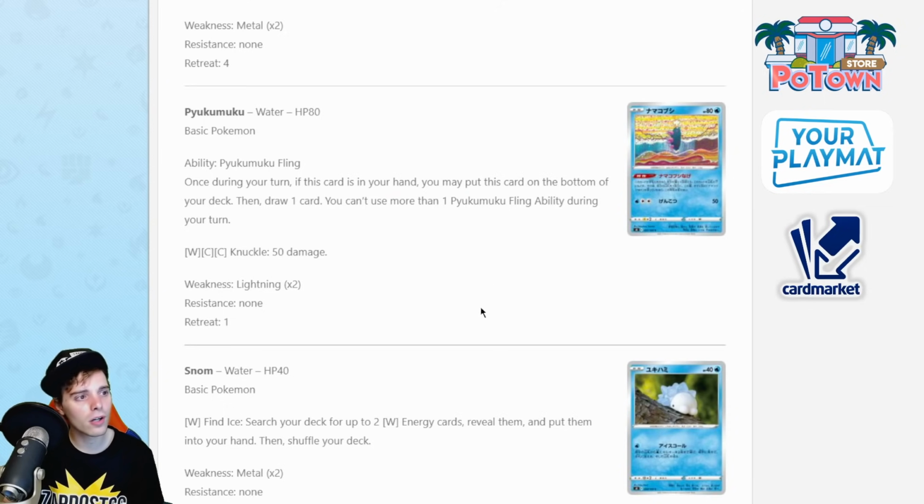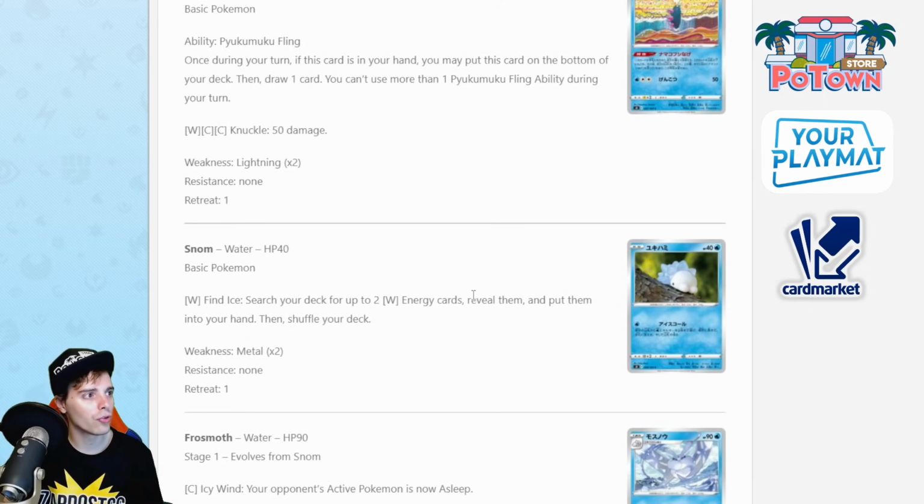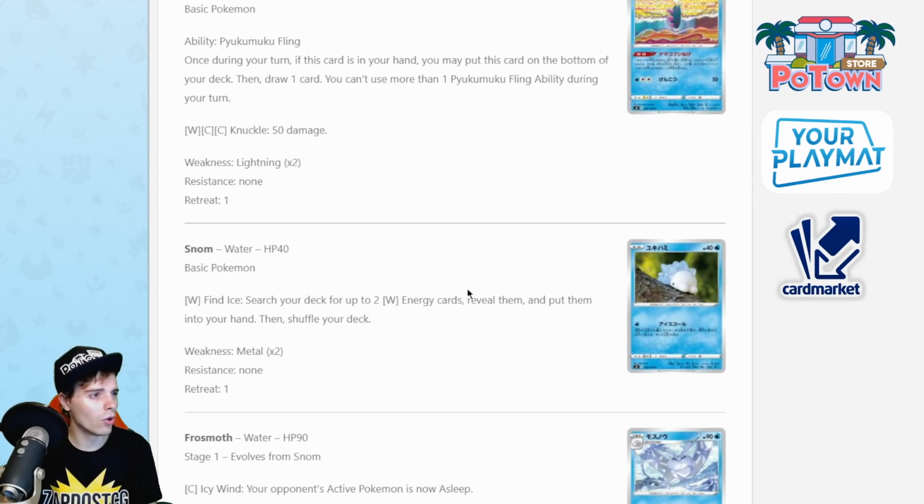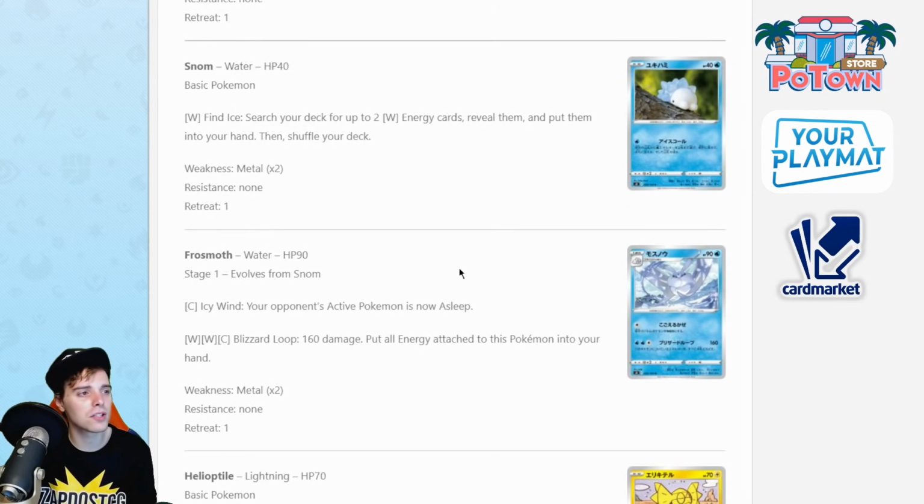Searchable with Level Ball. Drawing a card is not too bad, I guess. And also prevents you from decking out. Haha. Although prevents you from decking out is actually not true, because as soon as you put it on the bottom of the deck, you draw a card. So yeah, scratch that idea. It's going to be useful just to draw that additional card.